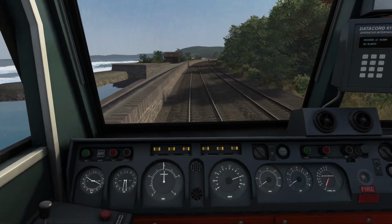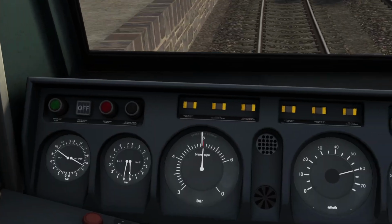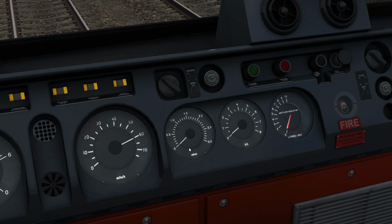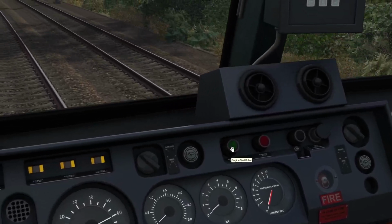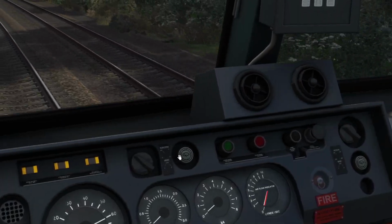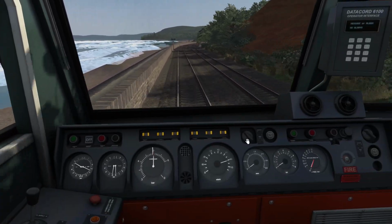We'll go to about half power for a bit. Main res, main brake cylinder pressure, brake pipe pressure, throttle. This is to do with our slow speed controls. Ammeter's broken, which is a shame. Airflow indicator also appears to be broken. Engine start stop switches, so slow speed control switches, which we're not using today. These are sort of used if you're going under a loader or over an unloader.